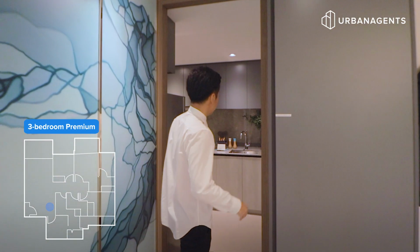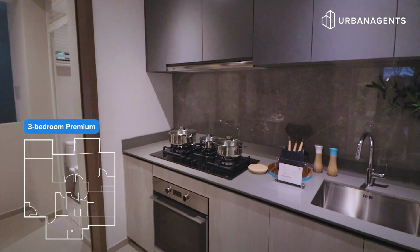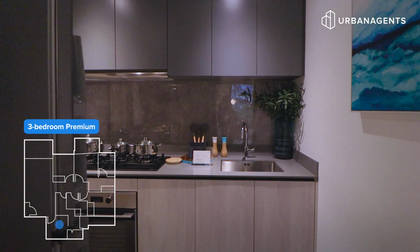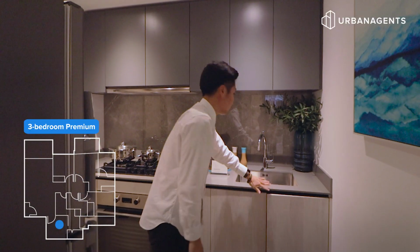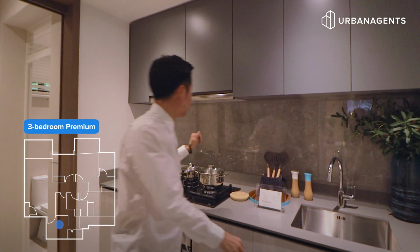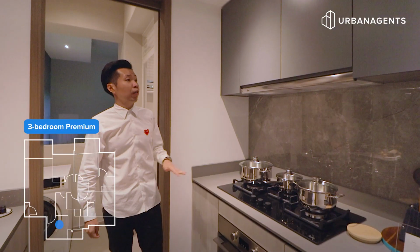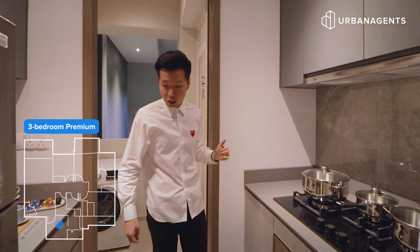Once we enter the kitchens, we can feel that it's a good space for you to do all your cooking. Cabinetry, top and bottom, very solid and sturdy, nicely done up by the developer for you. The sink and the mixer is from Grohe. It's a top German brand specializing in kitchen fittings, provided for you. Electrical appliances, namely the oven and the hob cooker hood, will be provided for you. Brand will be Teka, also a German brand with 90 years of history, very solid.